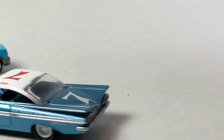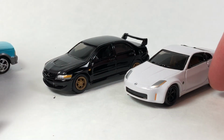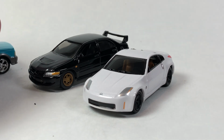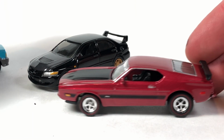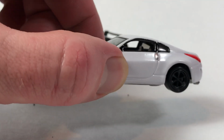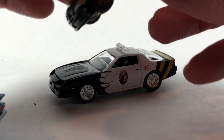And then, I guess after those, I'd have to go with these 2 modern ones right here. Looking pretty good. And then this one looks pretty decent, but the casting just leaves a lot to be desired. This one is pretty cool, for sure. They're all pretty neat in their own right.